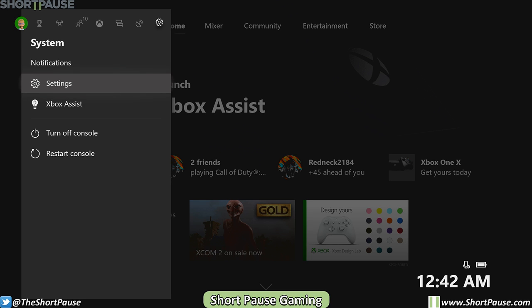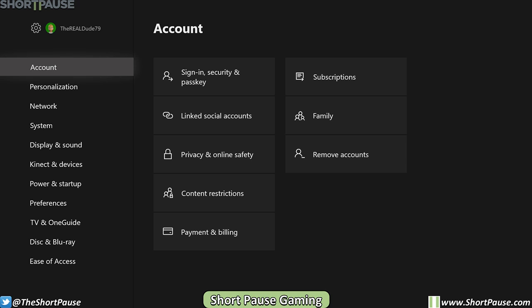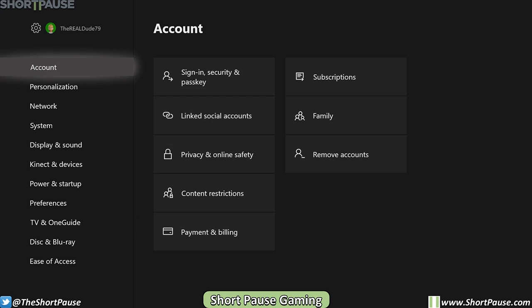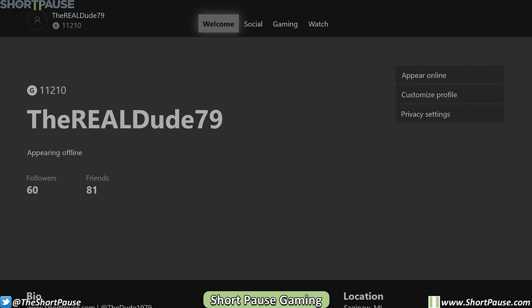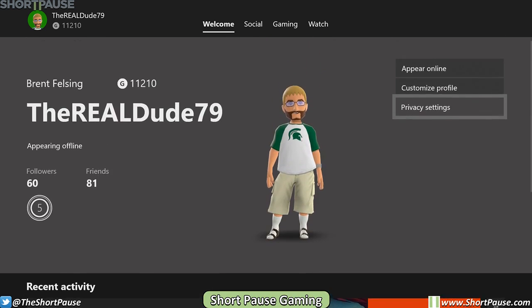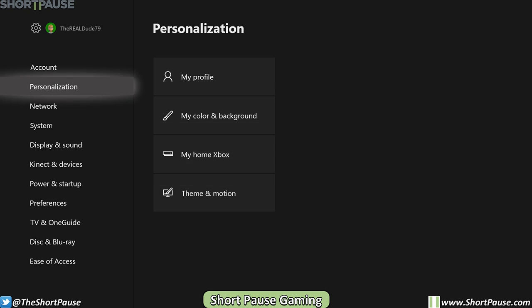So let's jump into the settings here and see what kind of things we have. This stuff all looks pretty much the same. Payment and billing, personalization, color and background, my home Xbox. This stuff all appears to be the same.